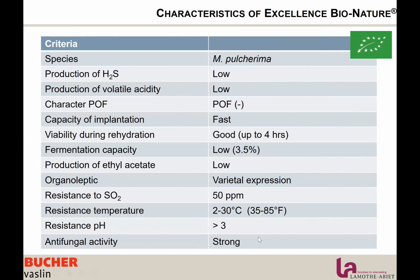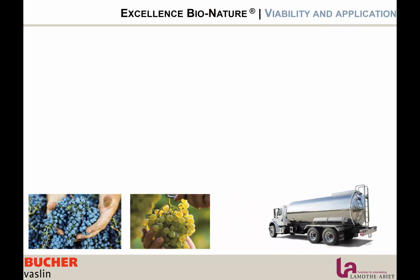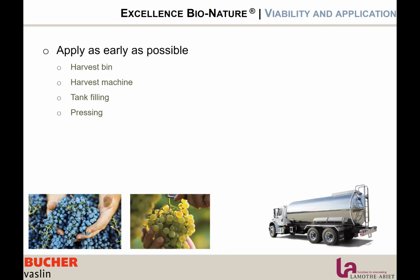So now let's go a little bit more practical and talk about how to apply this yeast in winemaking. First of all, you can add it on white or red grapes. You can use it for grape transportation. You can use it for juice transportation. If you don't want to put too much sulfur, but you still want to manage microbial spoilage, you can use Metschnikowia at this moment. You want to use it as early as possible. So in the harvest bin, in the harvest machine, at tank filling, pressing, there is no problem to use it on white. Since this yeast does not ferment, you will still be able to settle your tank very well and clarify it with no problem.